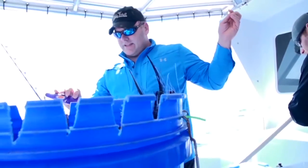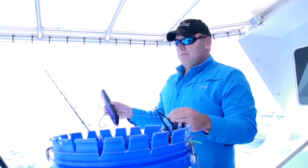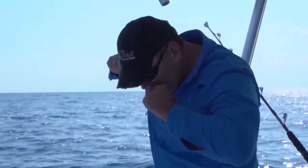Well, usually the fish these plugs catch have teeth. You can see how they're all beat up, and if you don't have the wire on them, you're just going to lose them. If you have regular mono, they'll just cut you right off.